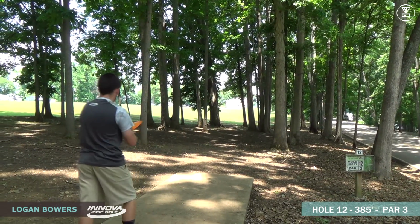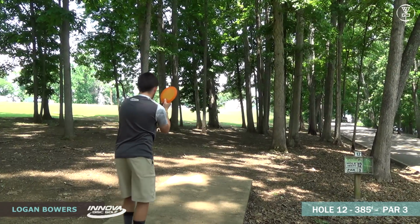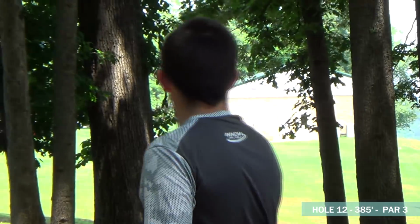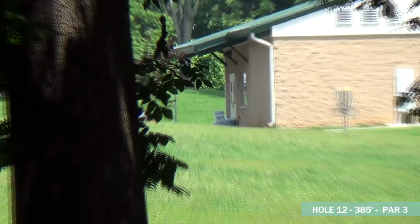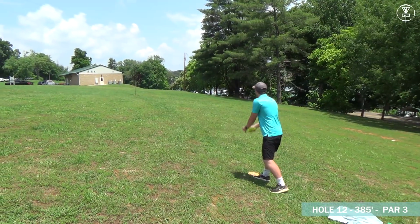It's going to be a scary shot for Logan here, knowing after he missed that last hole. He's definitely going to try and get out as far as he can. Very clean, really far up the fairway. That's a great shot from Logan right there. He's going to have a jump putt.